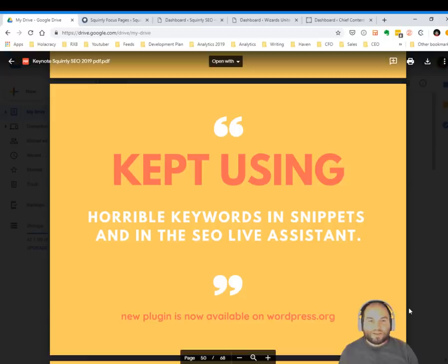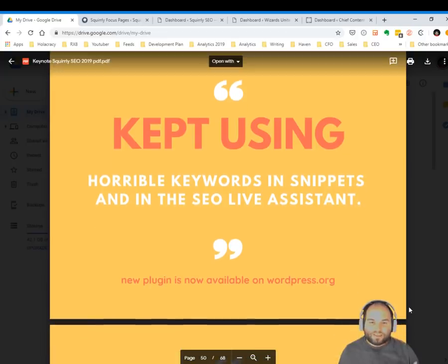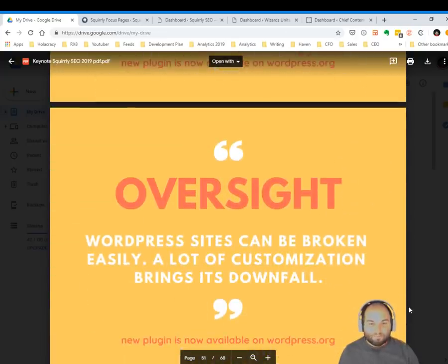So no matter what technology you use, what software, what plugin, if you use horrible keywords for which you have no chance of ranking, or a keyword for which there is not enough interest on search engines, then you will always fail. And they kept using these horrible keywords.